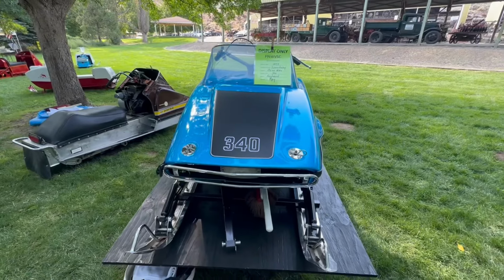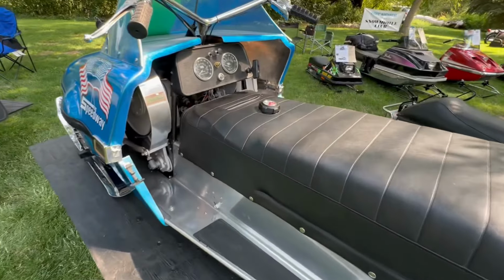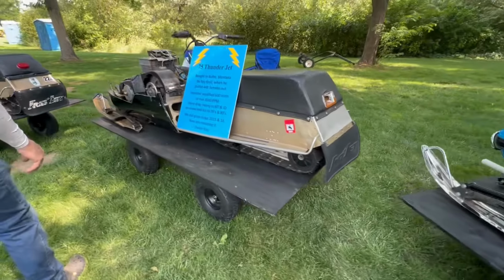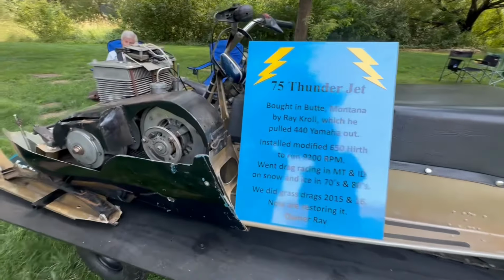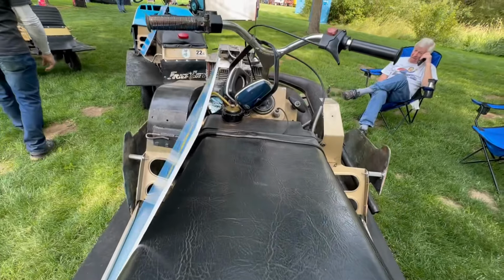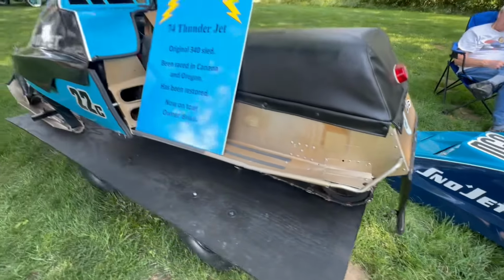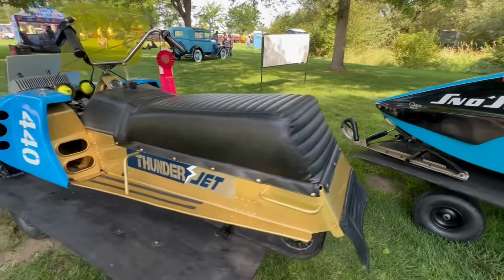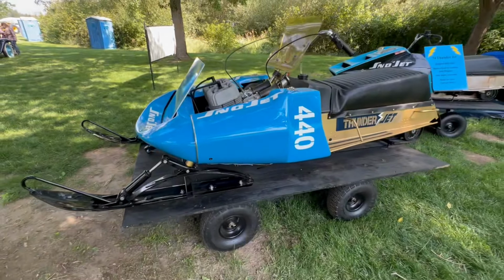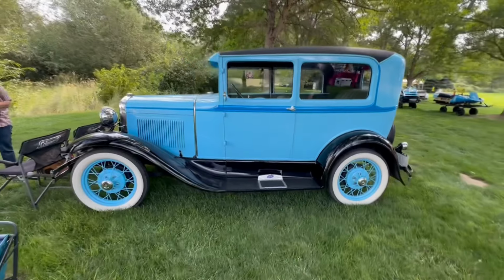1973 Speedway. '75 Thunderjet. Wow. Oh, it has this top here. '74 Thunderjet. And what's this? Another Thunderjet. What year is this, baby? 72. I love that blue.